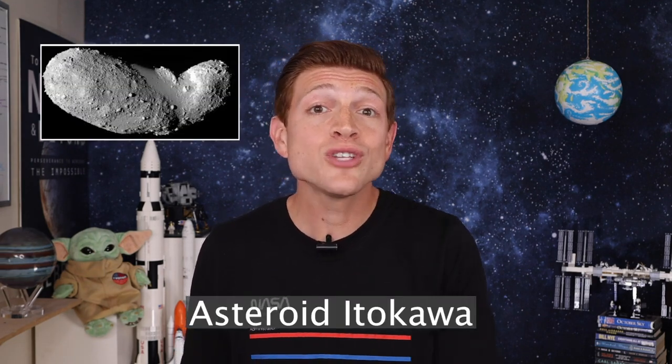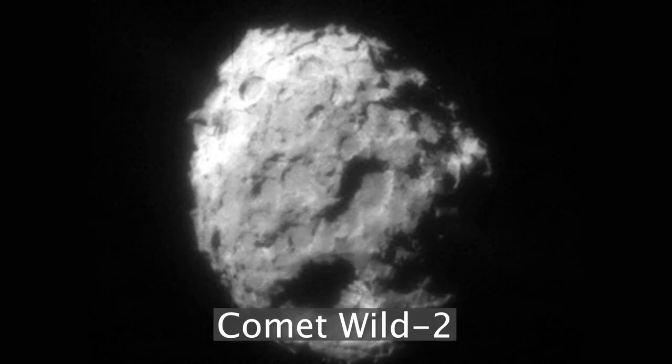In 2010, JAXA brought back samples from another asteroid called Iwakawa using their Hayabusa spacecraft, which is why they named this one Hayabusa 2. Now, NASA brought back some samples in 2016 with their Stardust mission, but those came from a comet, Comet Wild 2.